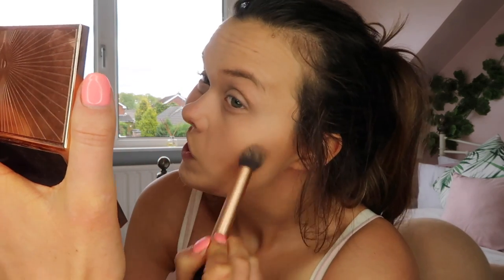So I'm just working this gently into the skin with my Real Techniques contour brush. So with blush, I'm going to use this, which is a very battered looking, you can tell how loved it is. It's a Bobbi Brown brightening blush in pink truffle, and in the pan it doesn't look like much, but on the skin you just look so glowy and bright.